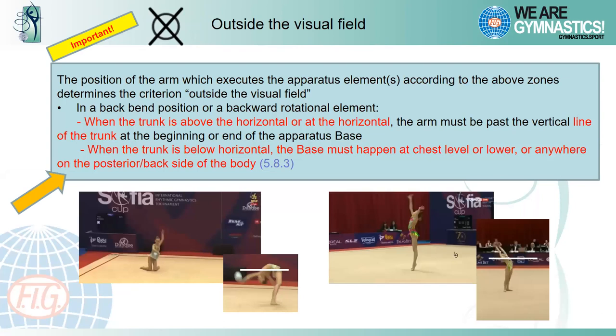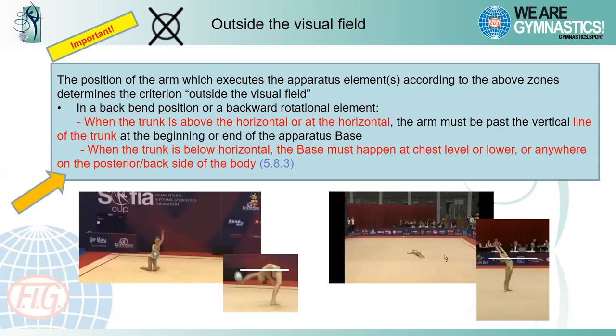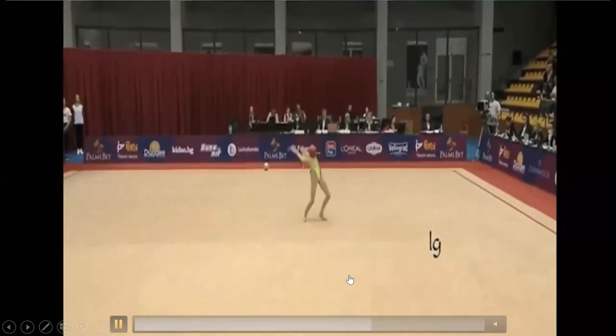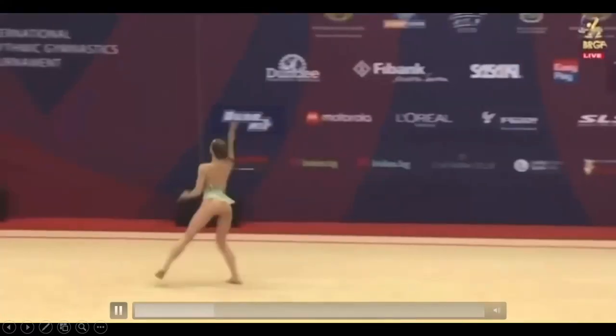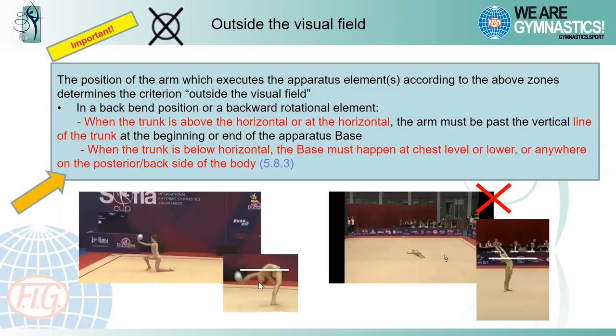And outside of the visual field, the position of the arm, we said, and the trunk, we must see. This is not outside visual, because it's not behind the vertical. The trunk is above the horizontal, you see the marking line here is above the horizontal. The arm must be past the vertical line of the trunk. And this is not the case, it's not past the vertical. Look at this example. It is past the vertical. Look at her body, look at the horizontal line, and look at her arms, past the vertical. This is okay for outside of the visual field.